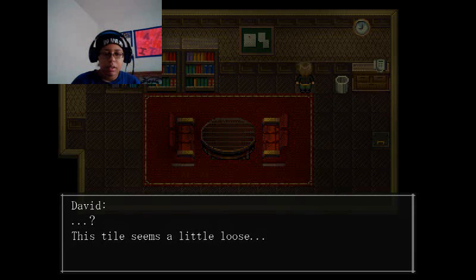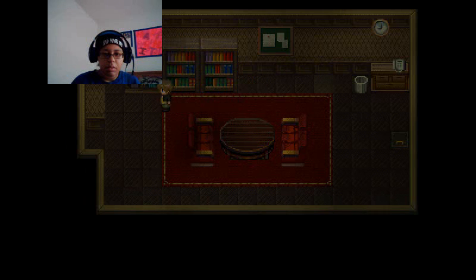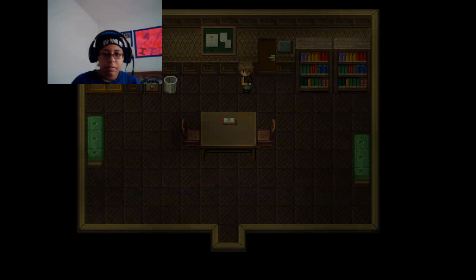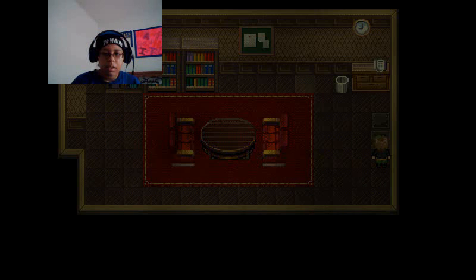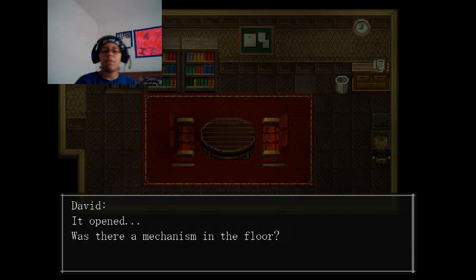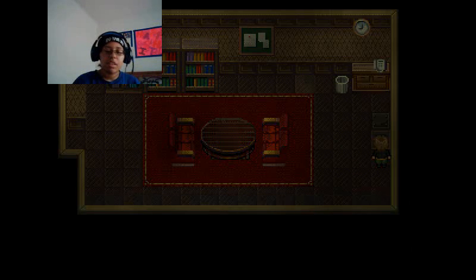Huh? This tile seems to be loose. Stomp it? Well, I don't know what that did, but okay. Wait. It didn't unlock this, did it? Oh, no. I do not want to go in here. It opened. Was there a mechanism in the floor? Obviously. There's a ladder and it goes down. Maybe I should check this out. How about no?